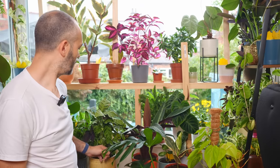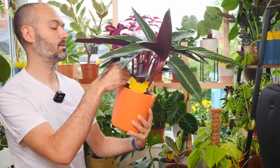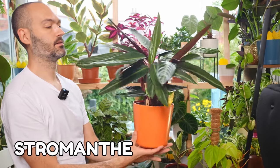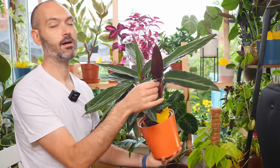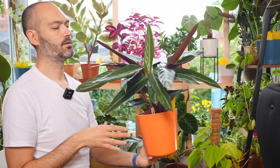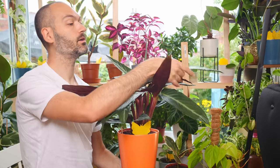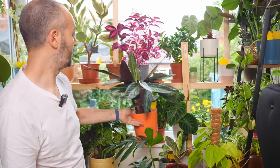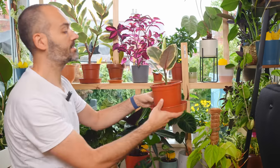So just moving further along, we have here, what's this called? I've got a little tag here, a stromanthe. A type of calathea I think it is. That's looking very healthy. No brown tips on the leaves so far. I've had this about 2 months, I think, now. So I bought it for a kind of experiment I'm doing for the channel. The video will be coming out fairly soon. And it seems to be quite an easygoing type of calathea. Stromanthe, quite recommend it.